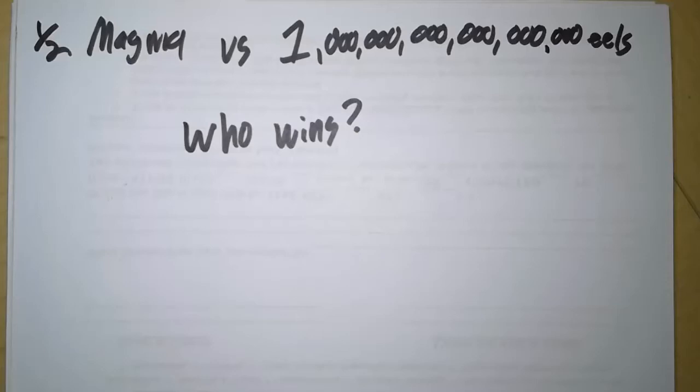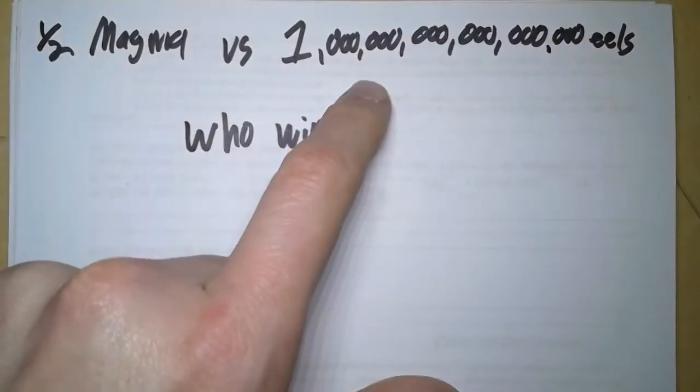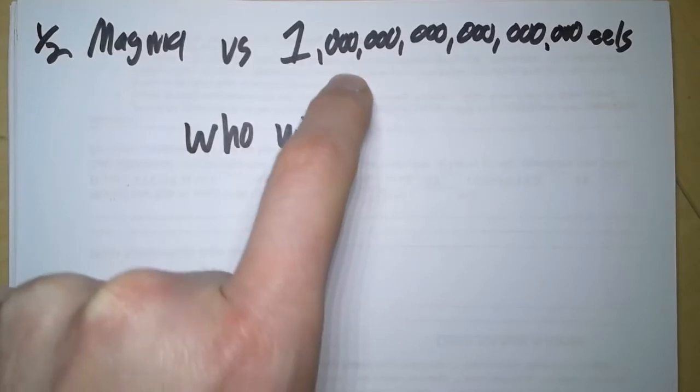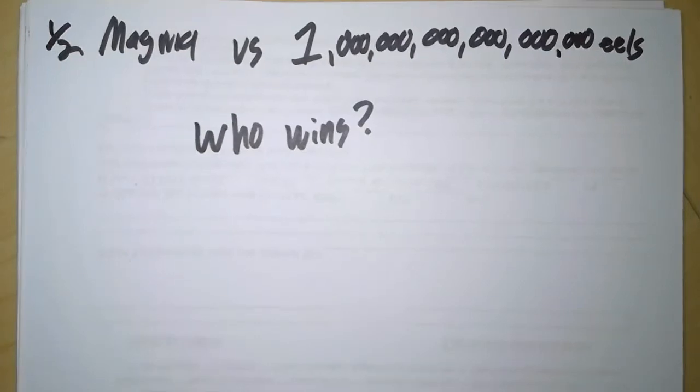So this question has been asked several times of me. Apparently it's been going around and a lot of people can't settle this as to who wins. So, who's fighting? Well, we have half of a magma versus 1 quintillion eels. That's a 1 with 3, 6, 9, 12, 15, 18 zeros after it.